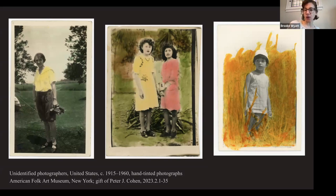Okay, so I do hope that some of you will have a chance to visit the show in person and see some more of these examples. And if we could go to the next slide, please.